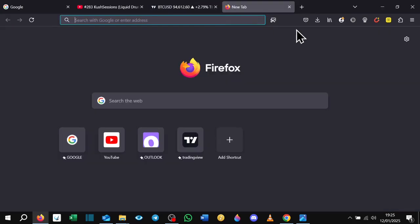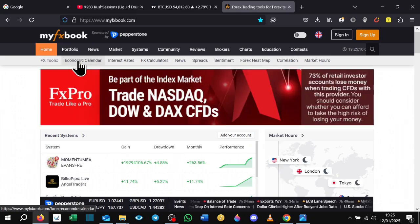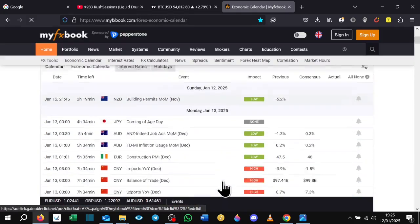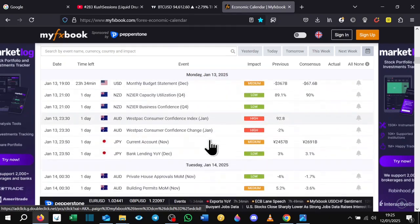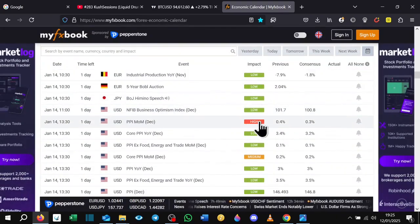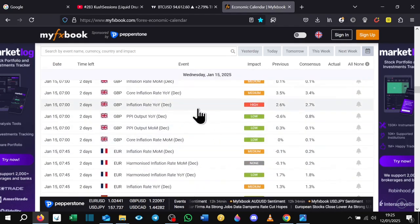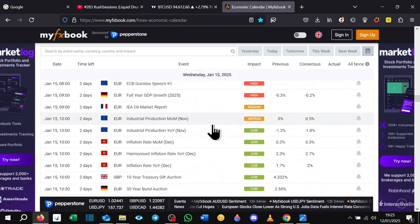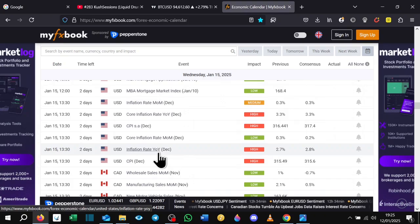So finishing up now, just going to get up the markets and see what's cooking for this week. I should have had this loaded up earlier, but I did not, so my bad. Just get this loaded now. Okay, so Monday the 13th. Nothing much. Tuesday, there is one red folder news at 1:30 for US. Wednesday, GBP red folder news. What else we got? US red folder news at 1:30 and at 1:30 again.